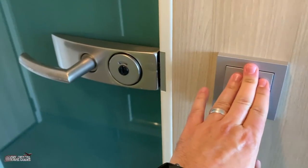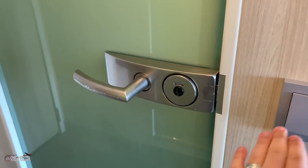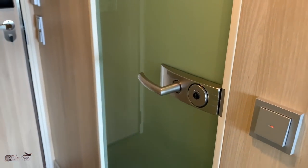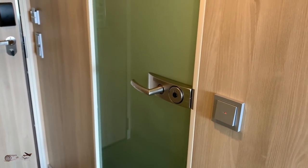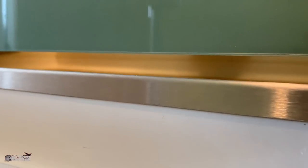All right, it is a glass door, but it is really not very transparent. However, this is gonna be a problem. Good thing I'm traveling alone. I have to say, bathroom door, not really Morgan approved.